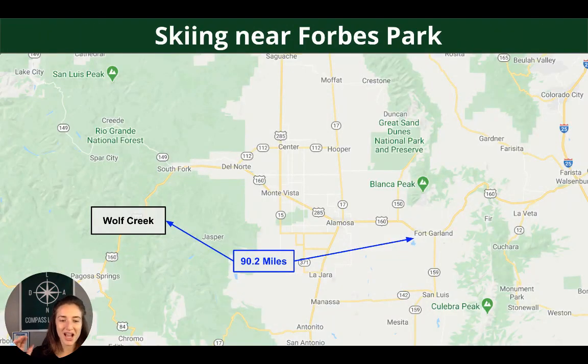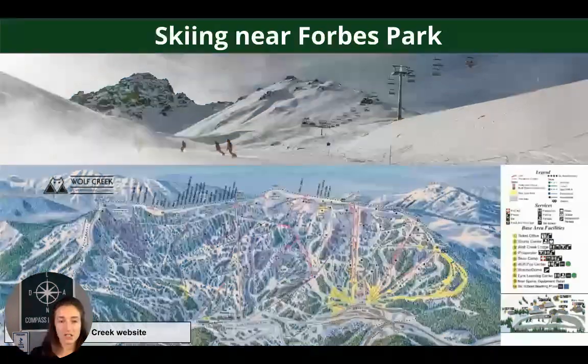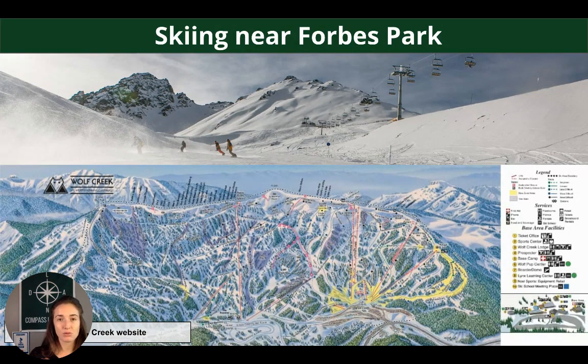And it's Colorado, so we have to show you a ski spot. I think Wolf Creek is the closest ski resort to Fort Garland. It's 90.2 miles away. And you can see from the trail map, there are a variety of runs and difficulties. So there's something for the whole family, every level of skier or boarder. And I think Wolf Creek also offers cat skiing, and they have cross-country skiing as well.